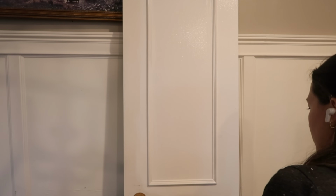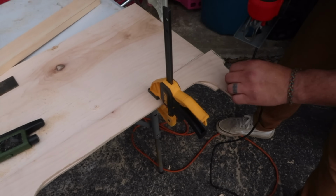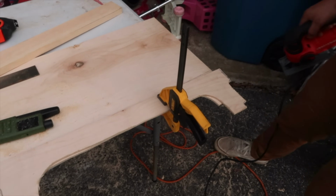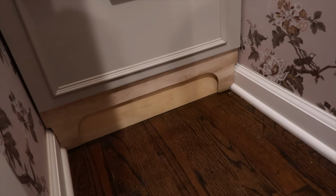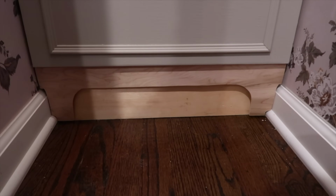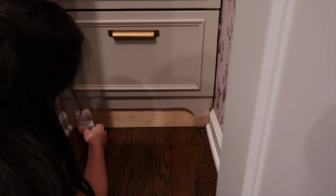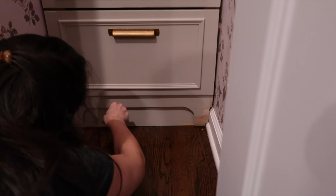So after that was painted, my husband reinstalled it. One of the last things that he did was custom cut this little finishing piece for the base of the drawer cabinet, just to kind of hide the platform, give it a little bit of a decorative element, and then I went ahead and painted that with the same color to match the drawers.